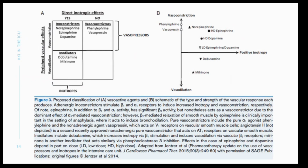I've never seen it presented like this before, and though I thought I had a good understanding of the differences between our inotropes, that little graph on the right really does show you, on something visualizable, what each effect of these drugs is. On the y-axis, you've got a continuum from vasoconstriction to vasodilation, and on the x-axis, the inotropic effect. You can see that, for example, high-dose dopamine, low-dose epinephrine and high-dose epinephrine have different levels of function for different axes. Another way to think about this would be alpha and beta activity.